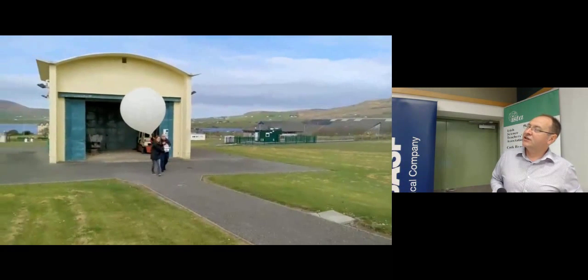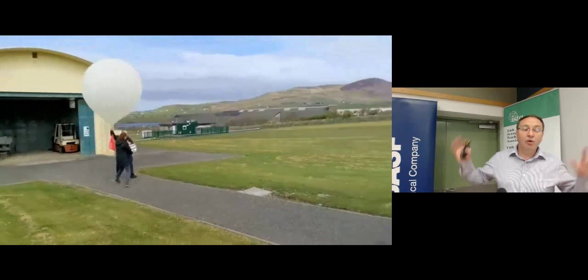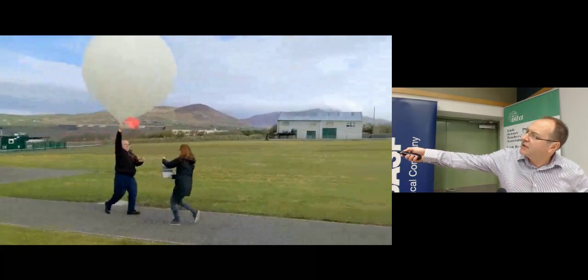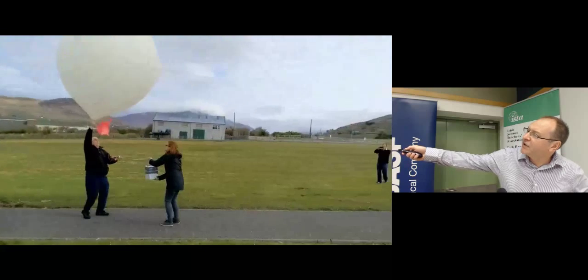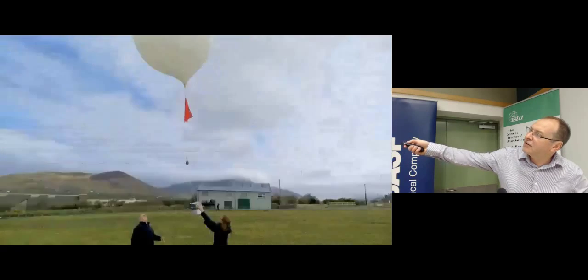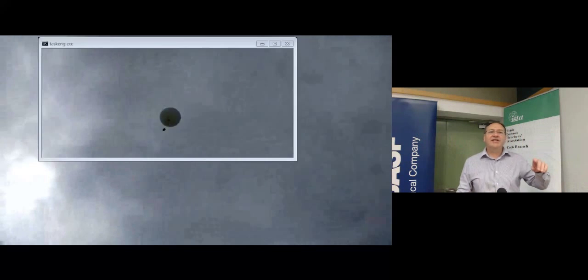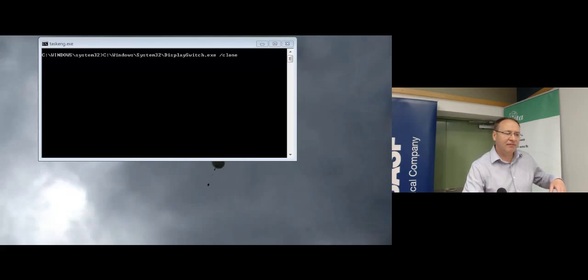And so this is a typical weather balloon with the box, the ozone sonde box. You can see that it's being carried there. Remember that little red flag? Okay, so up it goes. Every 10 seconds it takes a measurement, okay?